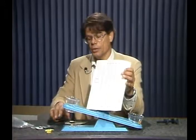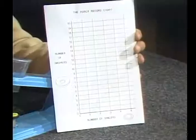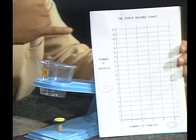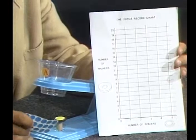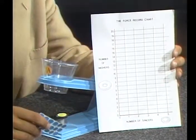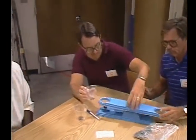Students use this chart to record the results of their discoveries. And they use these sticky dots to stick right onto this prepared chart that is a 2-coordinate graph showing the relationship between the number of washers it takes to break the force and the number of spacers used. Let's go back and rejoin our teachers in their training session to see how they learn to break the force.